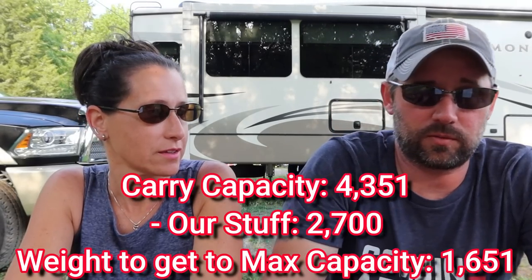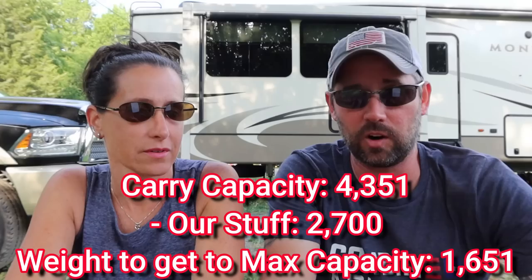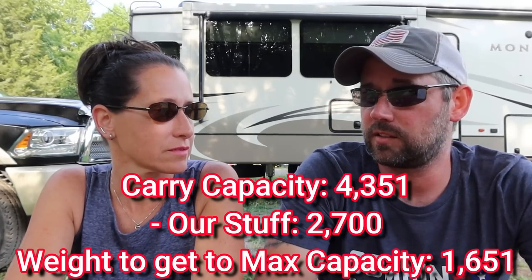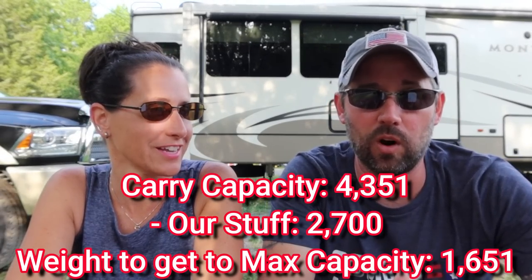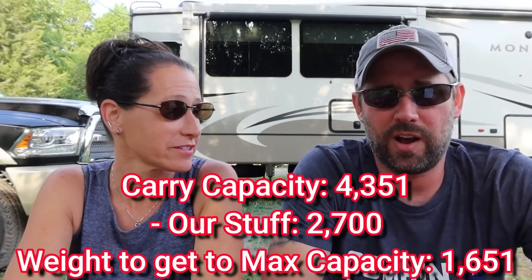So 2,700 pounds is not a lot, because our carry capacity is 4,351, almost 4,400 pounds. So if you take away the weight of our stuff, which is 2,700 pounds, it's exactly 1,651 pounds more that we could put in it. We're not going to. I don't think we could. We don't have enough space to put another 1,600 pounds worth of stuff in there. Where that could even come from. But it's good to know. It is good to know. That we are slim and trim and fit.